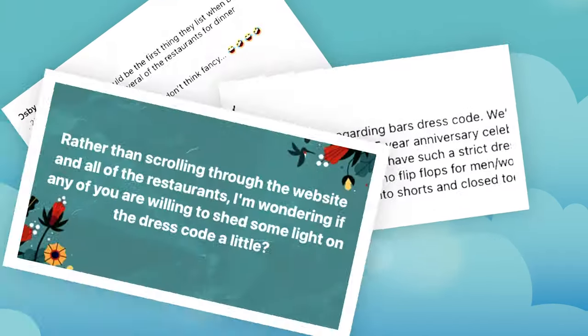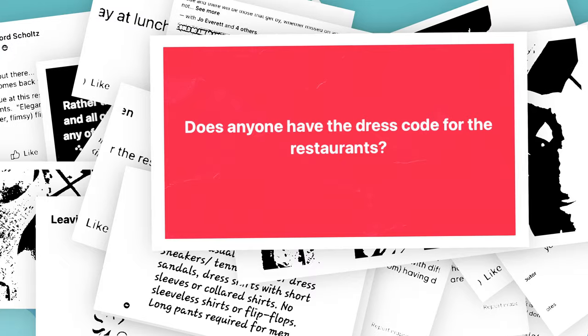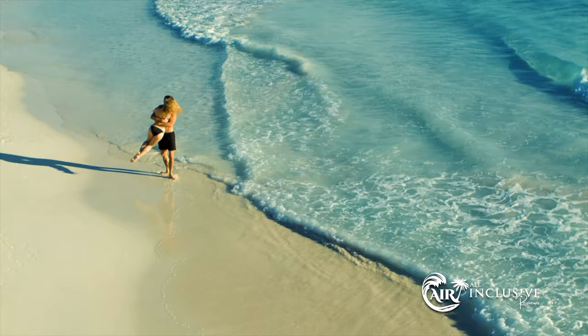We see this question and comment pop up almost daily on various resort and travel Facebook groups. Someone assumes they're on vacation in a tropical destination, and all they pack are swimsuits, shorts, t-shirts, and flip-flops. Boy, are they going to be in for a surprise when they walk up to a restaurant for dinner on that first night and they're turned away because they aren't dressed according to the resort's published dress code.